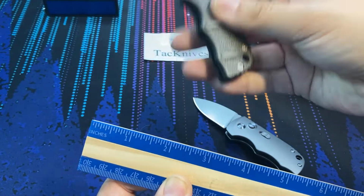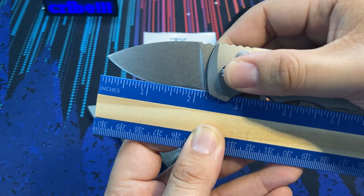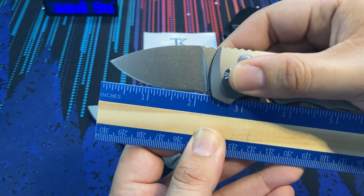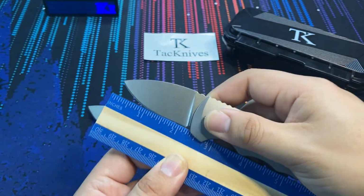So let me, in the same manner, compare the blade of the TacKnives knife. So take a look at this. I'm measuring it the same way, and you can see that cutting edge goes beyond 2 inches. And so it's more like a 2 1/8, 2 1/4 inch blade.